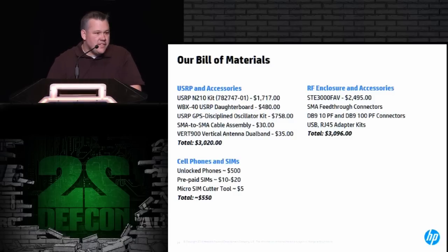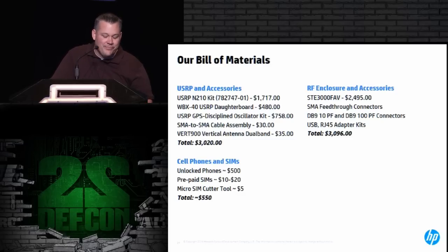How much did all of this stuff cost? A lot, unfortunately. The RF enclosure itself was about $3,000. But of course, if you do find a 0-day, that cost will be minimal once you sell it to us.